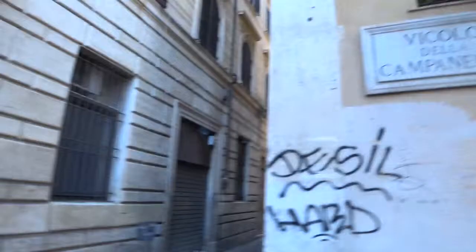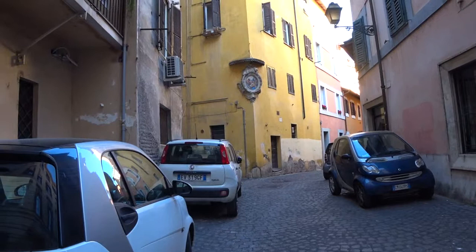Okay, now we're on a tiny little alley. It's called Vicolo della Campanella, right there. This is where Antonio and Bruno followed the bicycle thief. This is his home neighborhood, this tiny little alley.